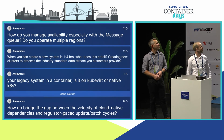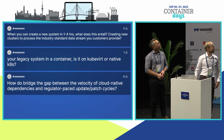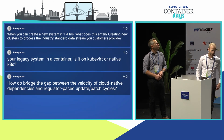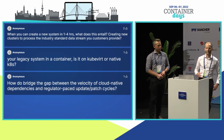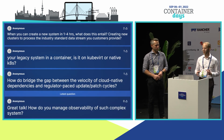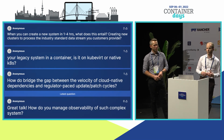When you create a new system in 1 to 4 hours, what does this entail? Creating new clusters to process the industry, it's a standard data stream your customers provide. Well, we have created a kind of recipe how to create a new system in the background. So that means I have to insert just a couple of parameters to set up the system. A large part of the system is standard and generic. That means like 10% needs to be configured, rest is standard. And that's why we can easily and quickly provide a system to the customer.